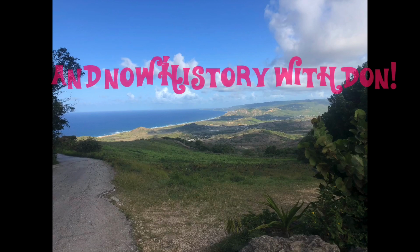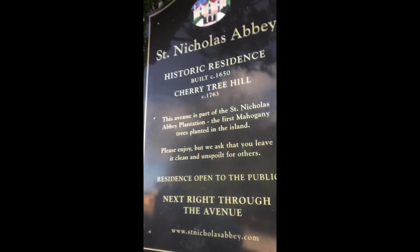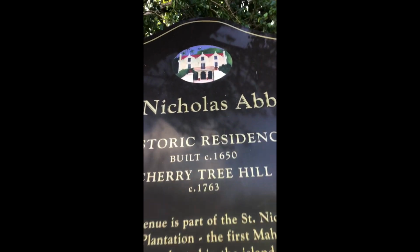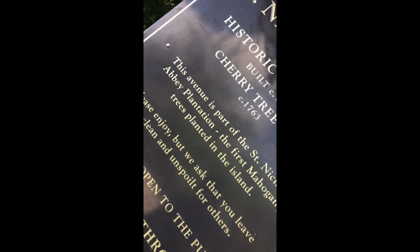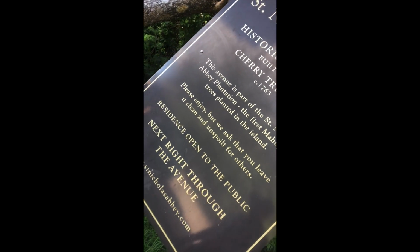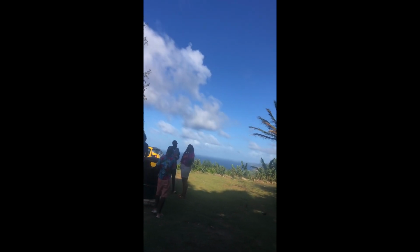And now, history with Dawn. Free Hill. All right, this is a historic site, a historic residence, built in 1650. First mahogany trees. A little insight on history on the farmers, and the amazing view that comes with it.